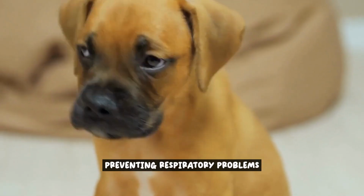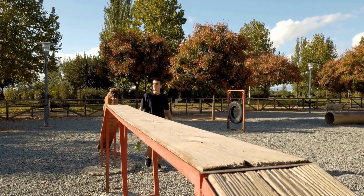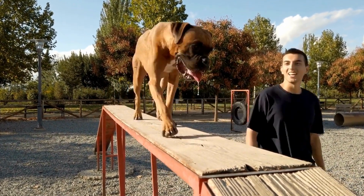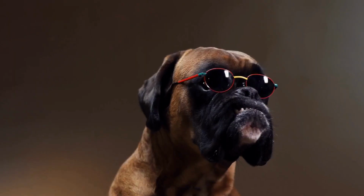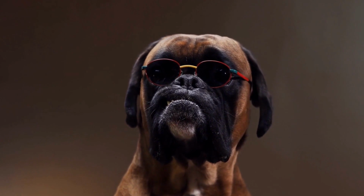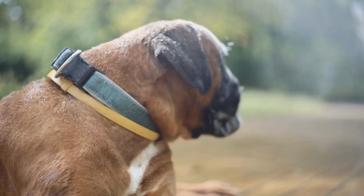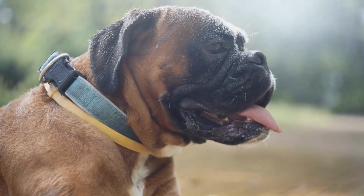Preventing respiratory problems. Preventing respiratory problems in boxer dogs is essential for their overall health and well-being. By following a few simple tips and strategies, you can help ensure that your furry friend maintains a healthy respiratory system. Here are some key measures to consider.